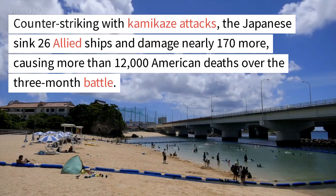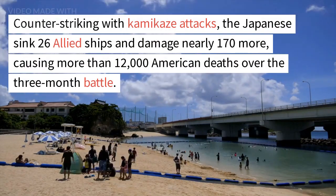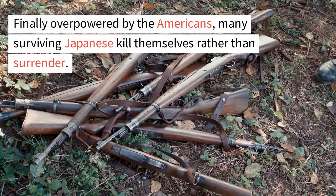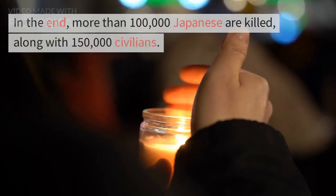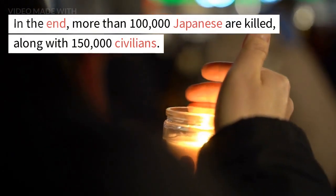Counter-striking with kamikaze attacks, the Japanese sink 26 Allied ships and damage nearly 170 more, causing more than 12,000 American deaths over the 3-month battle. Finally overpowered by the Americans, many surviving Japanese kill themselves rather than surrender. In the end, more than 100,000 Japanese are killed, along with 150,000 civilians.